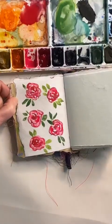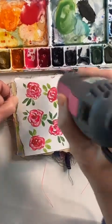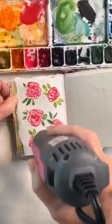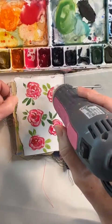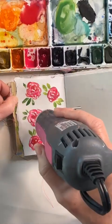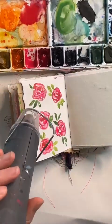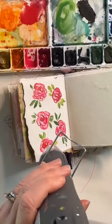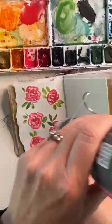Don't worry about having things all colored in or whatnot. Simple, right? Super simple. Let's get this dry so we can go to the next layer. I don't want to keep you with the hair dryer forever. I'm going to just touch some of these.